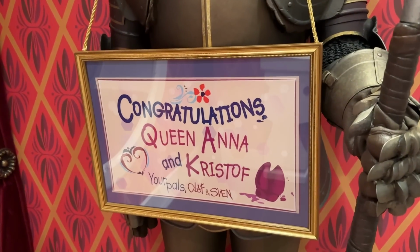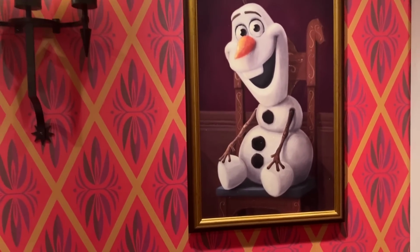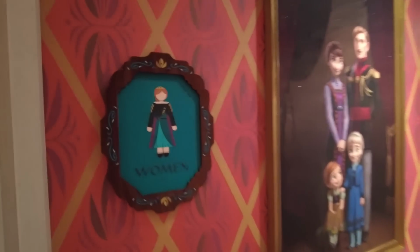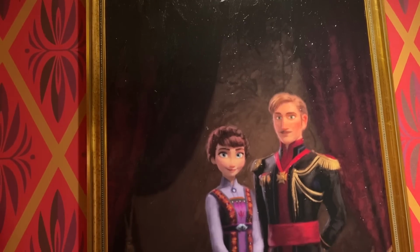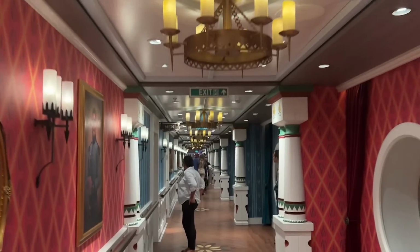This is so cool. I will say one thing for the ship. They have nailed the theming of the different restaurants. This is gorgeous. I mean, look at the bathroom sign. How cute is that? I think we're in the summer house, as one says. It is beautiful through here.